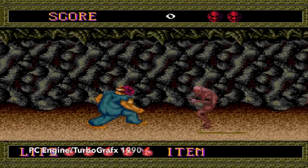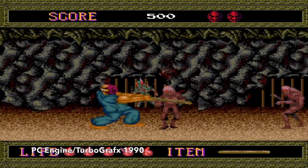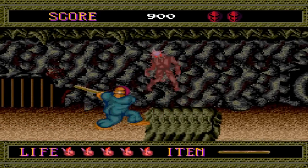Okay, up now at number 3 is Splatterhouse. Now Colin, I know you know a bit about this game. So yes, this is the TurboGrafx version of Splatterhouse. It's a beat-em-up slasher arcade game developed by publisher Namco.